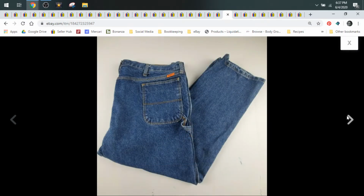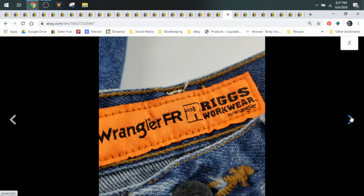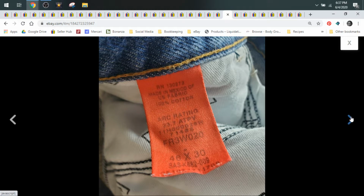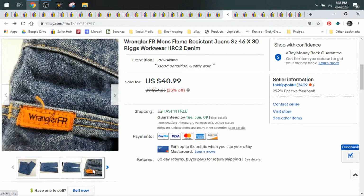Fire resistant jeans, guys, those are a bolo. These are Wranglers. I typically don't source Wrangler or pick it up when I find it. However, the fire resistant or flame resistant jeans are a definite bolo. I've only ever found 2 in the wild, and both of them sold within like a week and a half of being listed, and for good money. So when I see this, I will pick it up.